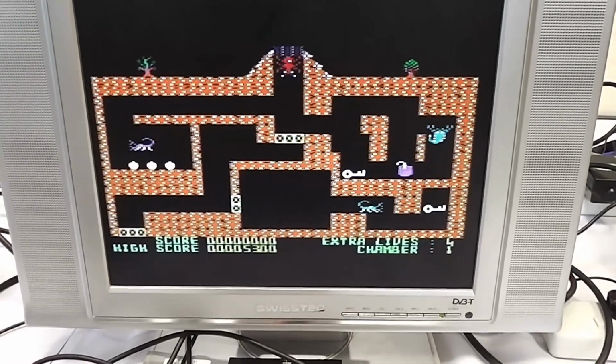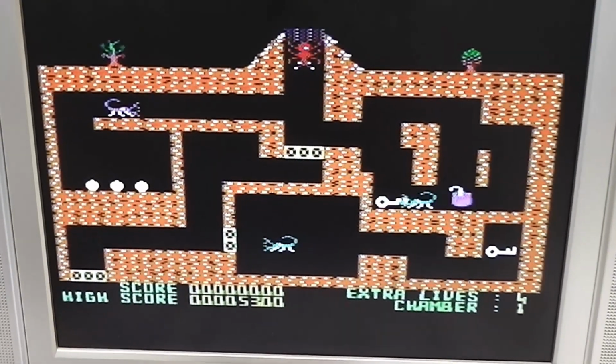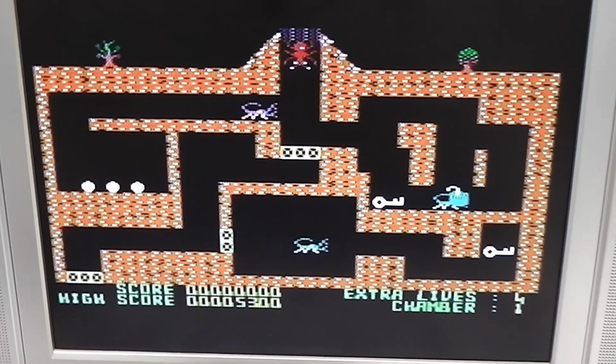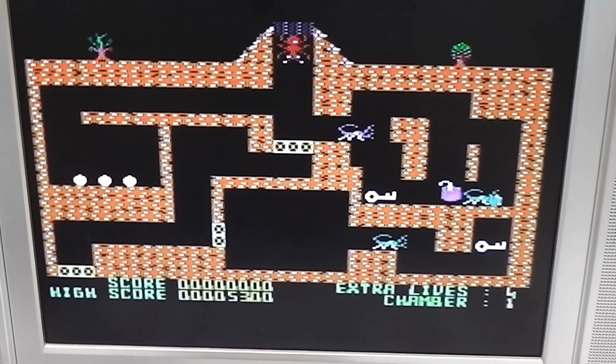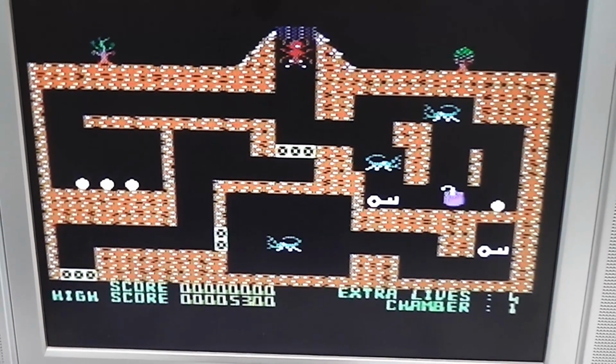So there was a bit of footage of Fire Ant on a Commodore 16. I'm not sure exactly what was going on. There's things to pick up, and once you pick something up, you can't pick something else up. And then suddenly things just start happening independently and doors open. But I didn't get very far in it.